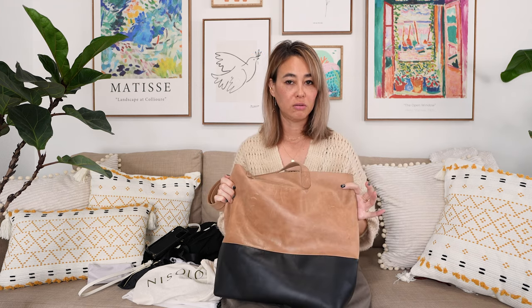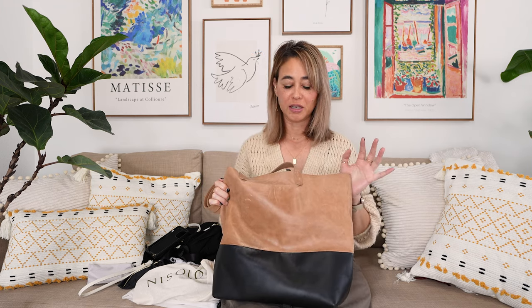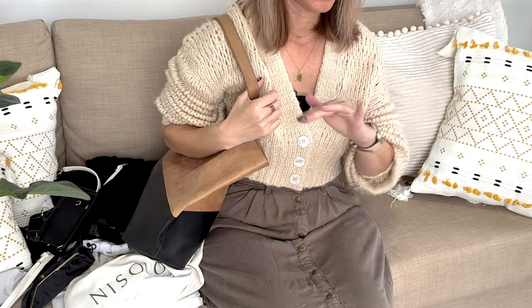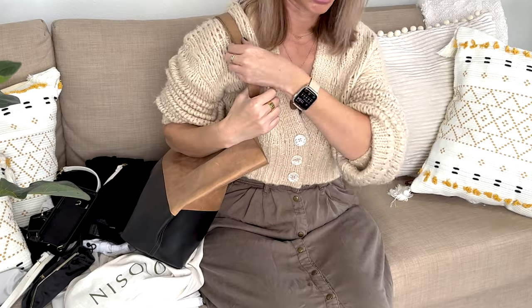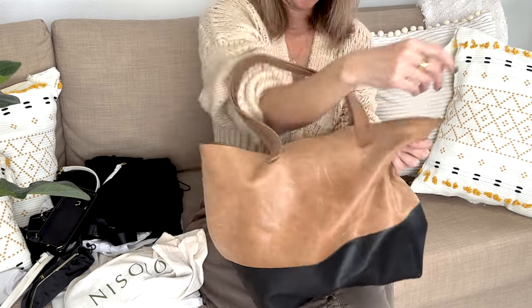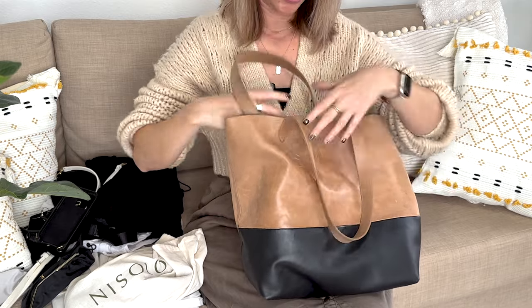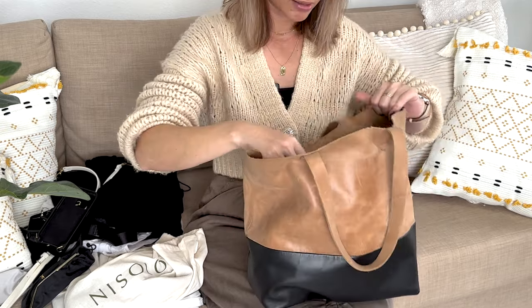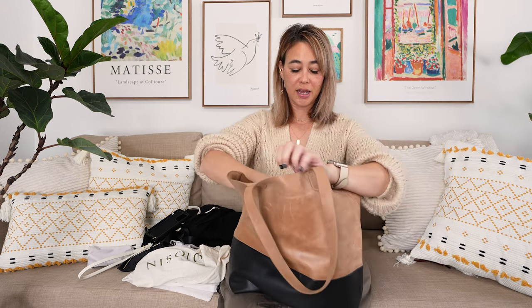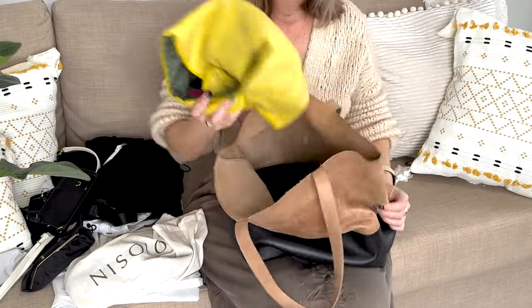This has been my go-to tote for all of my travels because I like to carry my DSLR camera in here because I have easy access to it. It's made with really great material, so it doesn't hurt at all when I'm carrying this tote all day long. And I like it because I have easy access to all my belongings. When I have a backpack, I have to reach around, take it off, and then go into the bag, unzip, and then take my camera out. Whereas this, I could just go in and easily take my camera out.